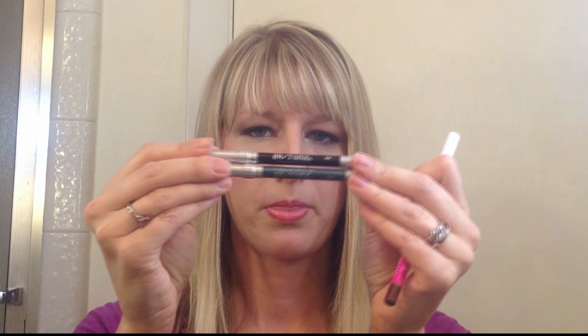The next one is Urban Decay Glide On Pencils, and I have this in two colors. I have it in Junkie and in Zero. And I love these pencils. They're very smooth and creamy. You can blend them out really nicely, smudge them, or in the waterline they stay really well, tight line underneath, and these are really great overall pencils.